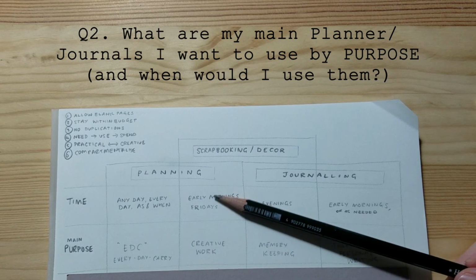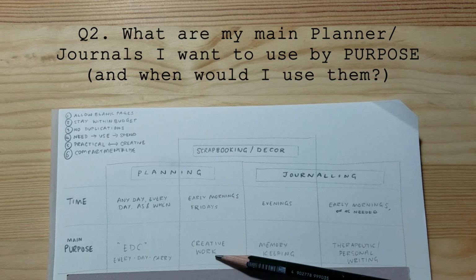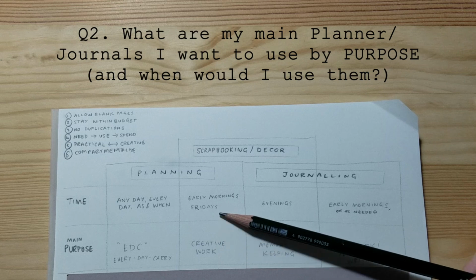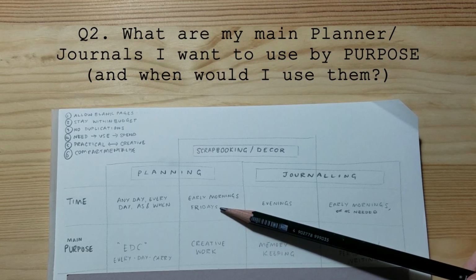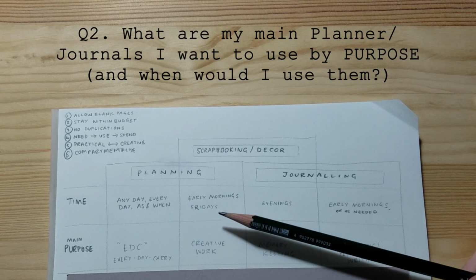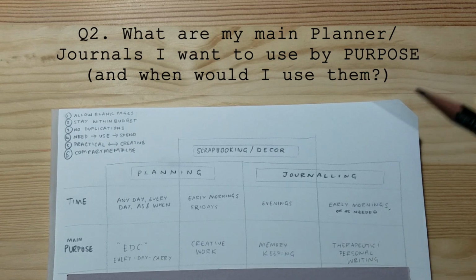Obviously, I'm not doing that the entire time. It's just that those are the times when I will be using that book to sort of guide what I'm doing. So I know that if I buy this book, for example, if I invest in a planner, if I buy something, I will have the time to use it, basically.